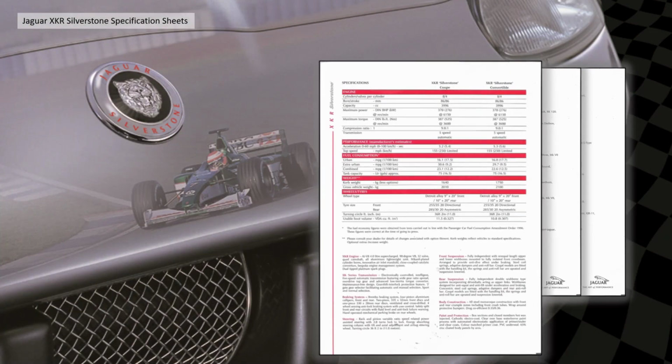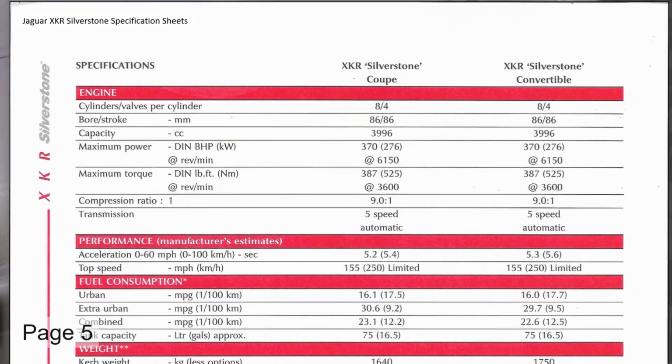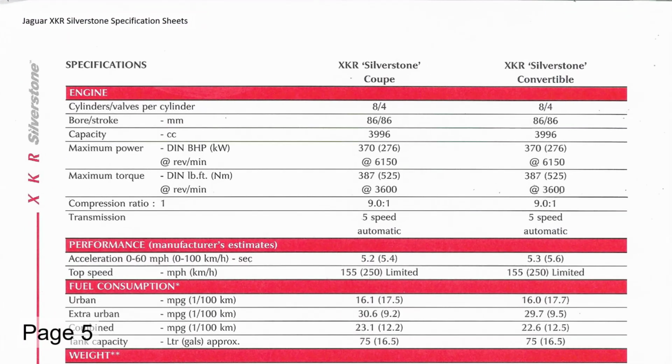Okay, so moving on to the second specification sheet. This is the nice one. It's the engine. With the Silverstone, as you know, the XKR engine, the actual power and everything was the same as standard. But if you're not familiar with it, it's a V8 with 4 valves per cylinder. It's 86 bore and stroke millimeters. It's a 3996 cc capacity.